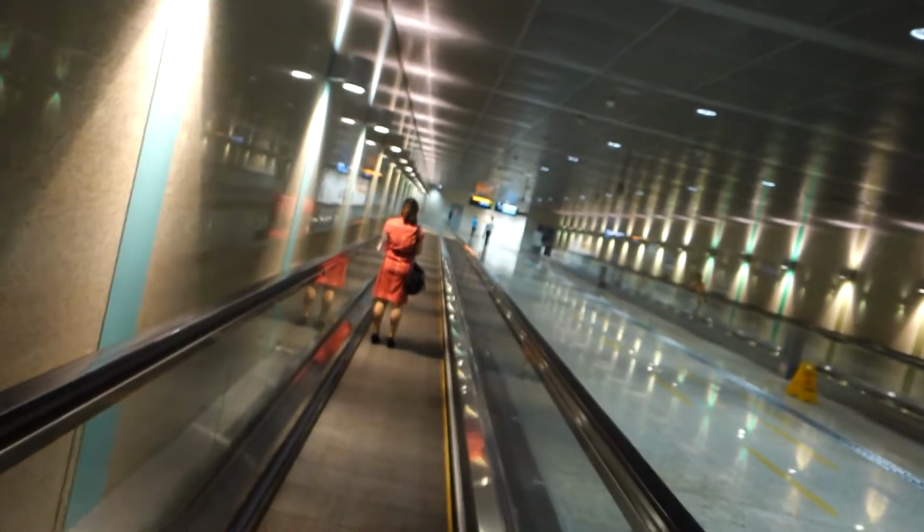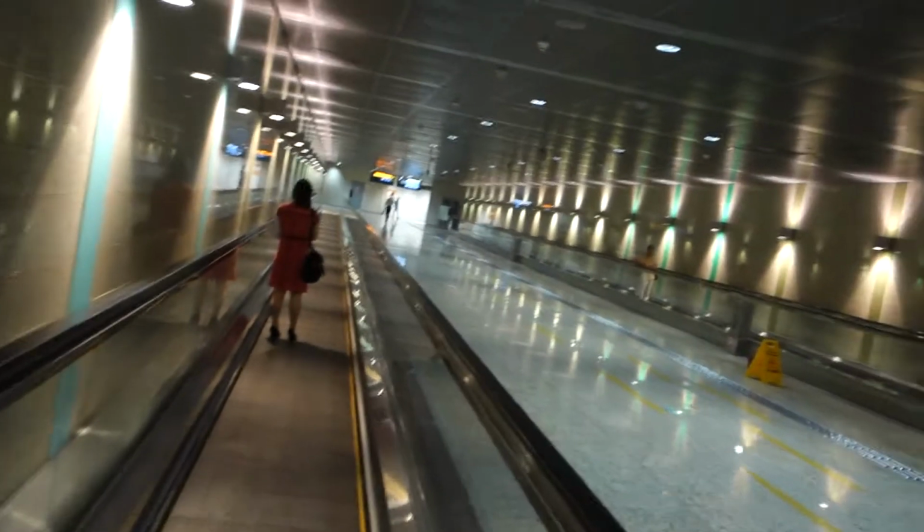Singapore. It's bright and early and it's about to rain, but let's hope the rain doesn't deter me from my adventures today. I'm here at the Botanical Gardens MRT stop, and inside, down underground, they have this walkway. That's impressive.